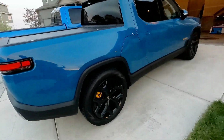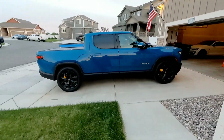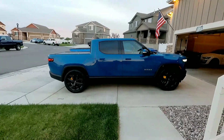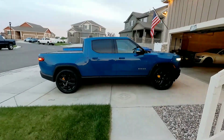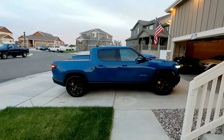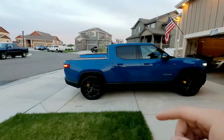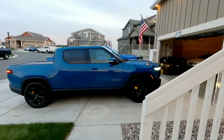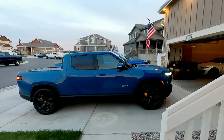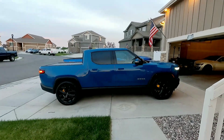And here it is from this angle. Basically, it's going to say hello to me. It senses my phone in my pocket, so it'll turn on. So you can still see the outline of the pickup truck right there. And if you go over here, you can see the hood and windshield of the F-150. So hopefully this will give you guys a better understanding of how big the Rivian actually is.